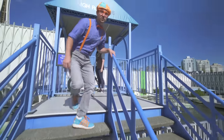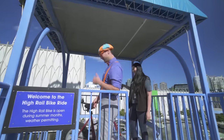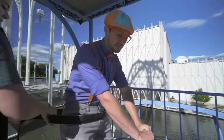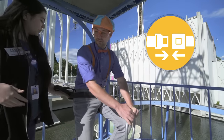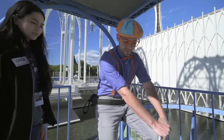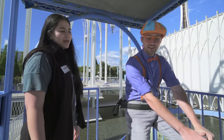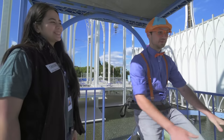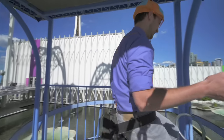Woo! Now we're gonna do the high-rise bike. Oh, all right. Come on, come here. You gotta buckle up. Whoa. I'll also tell you a few quick things before you go. Just make sure you're going at like a walking pace. You're always going forwards and just keep pedaling the whole time. Okay. Hands are optional. Here I go. Whoa!